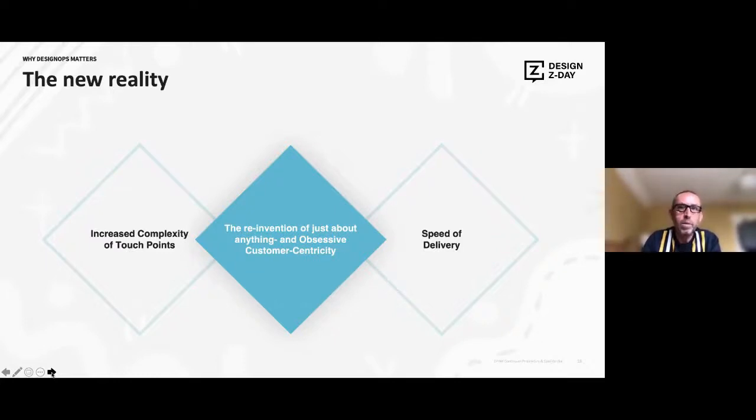They want things to work. They want them to work in different contexts, in different channels on different devices. And that, of course, has its own design challenges. So we have this massive increase in complexity of touch points.